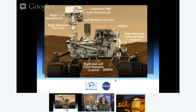It can vaporize rocks. The reason you'd want to do that is not so you can zap the aliens or try to break out of jail or anything, but if you actually vaporize rocks, you can then study the spectrum of material that comes off of them, and you can determine what chemical elements they're made out of. So this is going to be one of the first times that we'll be able to take real measurements of the compositions of some of these rocks on the surface.